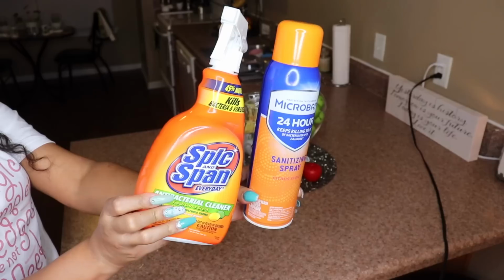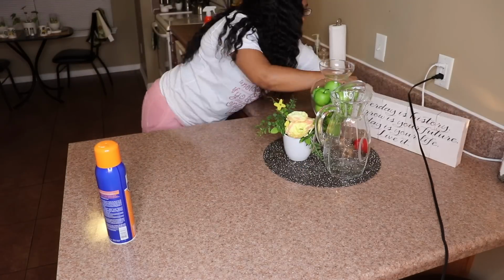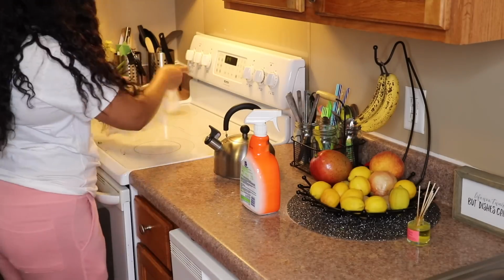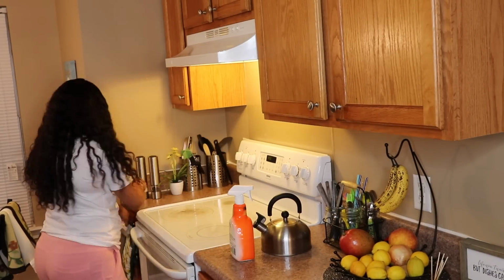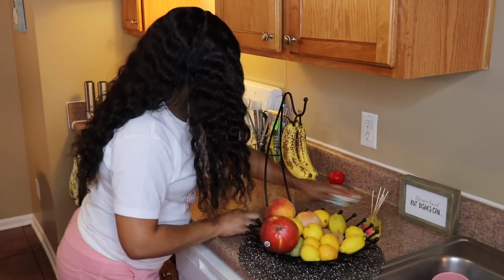So to clean the countertops, I'm using Spic and Span as well as Microban. When the pandemic happened, certain cleaning products were hard to get a hold of, and that's how I was introduced to Microban, the sanitizing spray, a few months back in Walmart when Lysol just wasn't plentiful anymore. I ran across the Microban on the hair care aisle. Actually, it was like the last one. Somebody had placed it in the wrong section, and I was like, let me grab this. I like it because it sanitizes, so it's really good for all over the house.